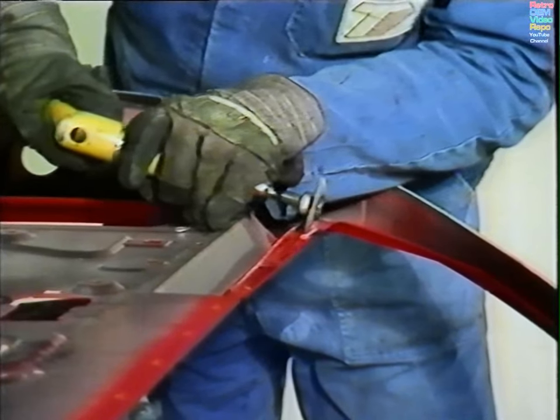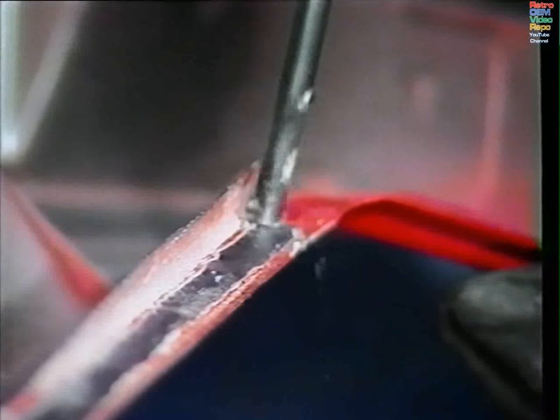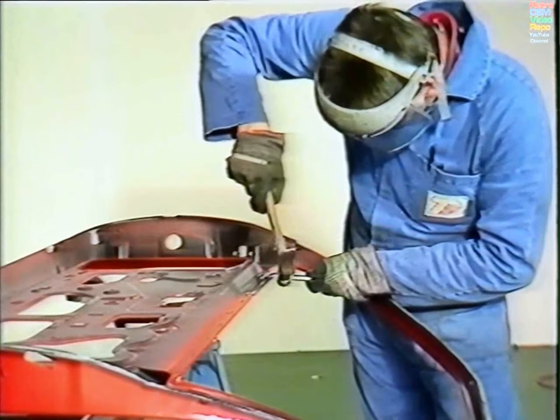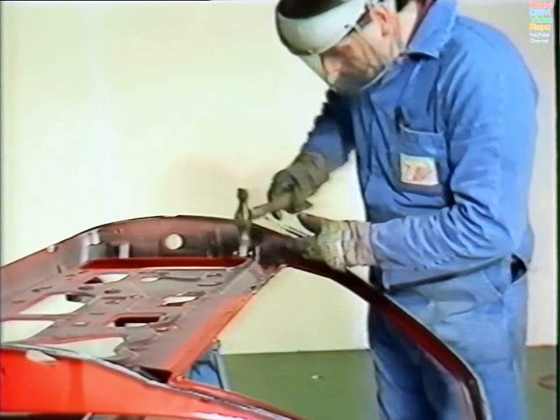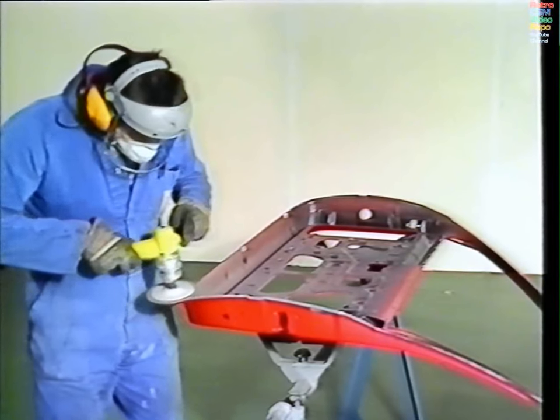The spot welds holding the remnant of the quarter light reinforcement rail are revealed and removed with a cobalt cutter. The edges are cleaned off to bare metal using a sander and wire brush.